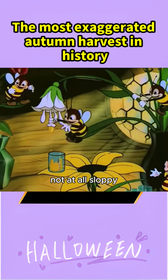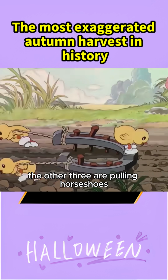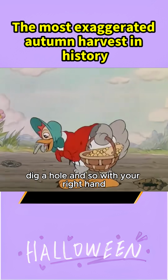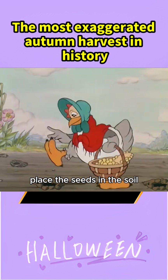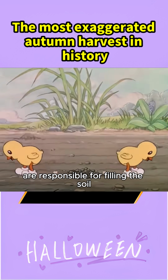Not all sloppy. Chickens use shovels to clear wasteland. Before the full moon, the other three are pulling horseshoes on the loose ground, and the mother chicken's left hand digs a hole and sows with her right hand. You measure the ground with your feet evenly. Place the seeds in the soil. Then two chicks, in little white shoes, are responsible for filling the soil.